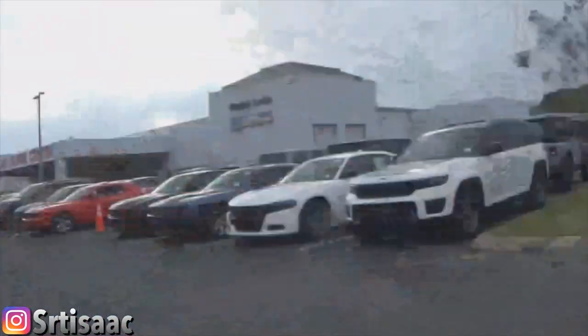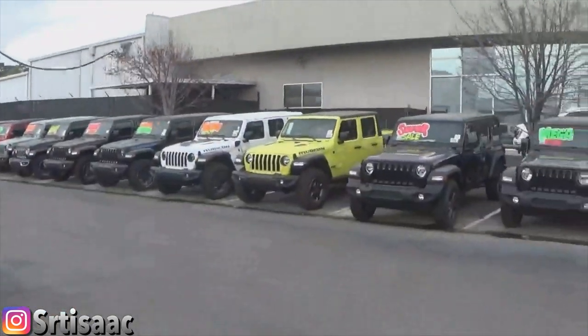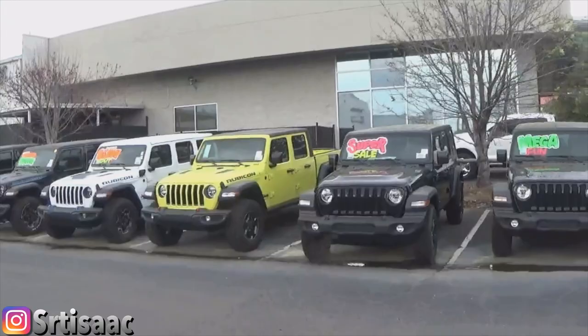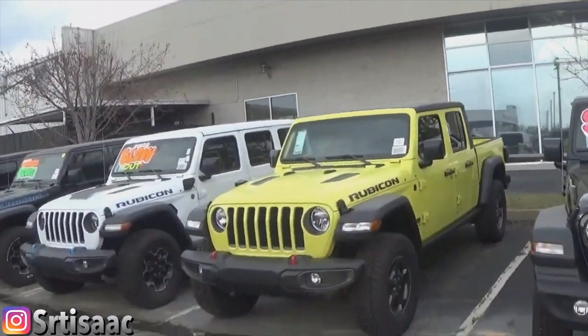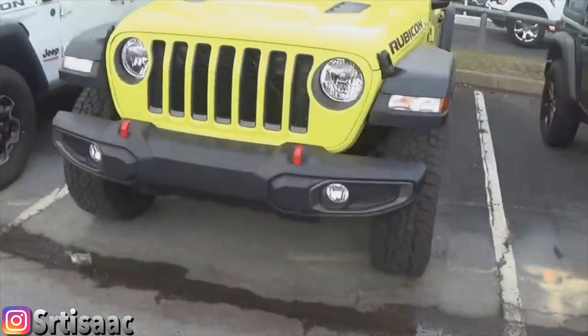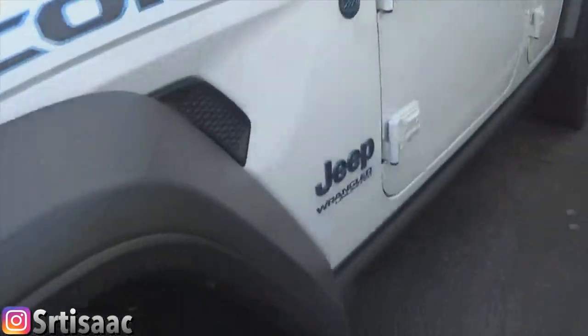Oh, they got the Rubicons. The Jeep. Ooh, the Jeep family. Hold on, I didn't know. This is the Jeep with the long bed on the back of it in yellow. How much do they cost? Okay. Is this the E-Rank? Nah. Okay.